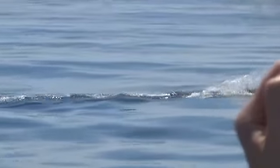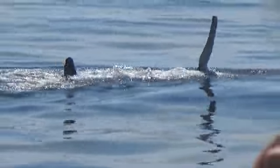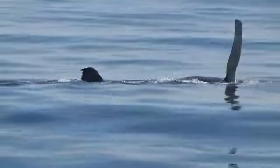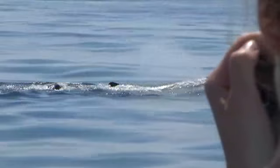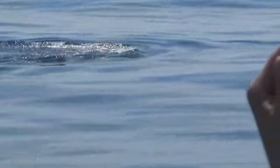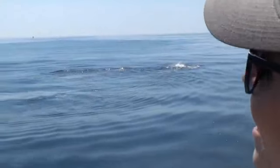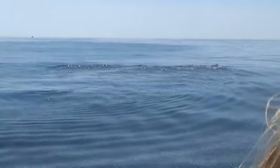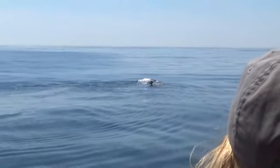Now I mentioned those bubbles. What they're doing is a technique to feed on small schooling fish. Today, based on what we see on our fish finder and on the screen, it might be more mackerel, but they'll feed on small schooling fish such as sand lance, herring, or mackerel. These schooling fish move very fast, which can be kind of problematic for a hungry humpback whale. And so what they'll do is they'll go down below the surface of the water, and they'll start blowing these bubbles.